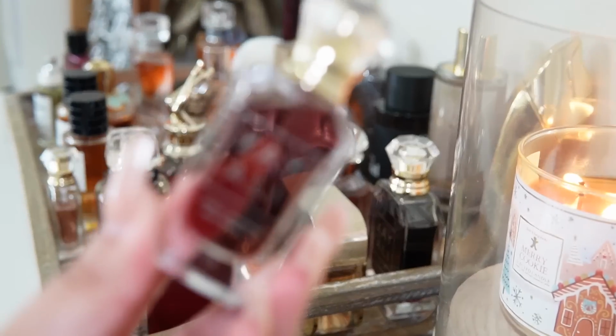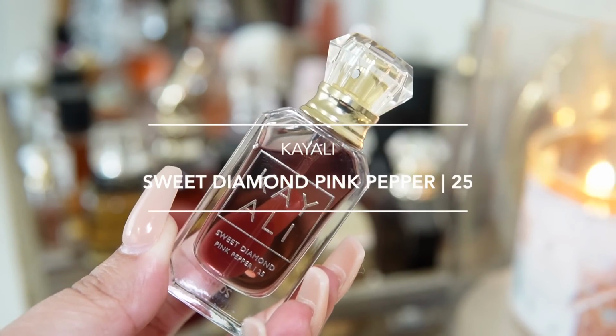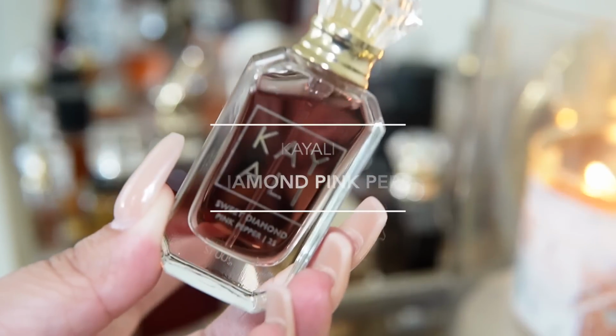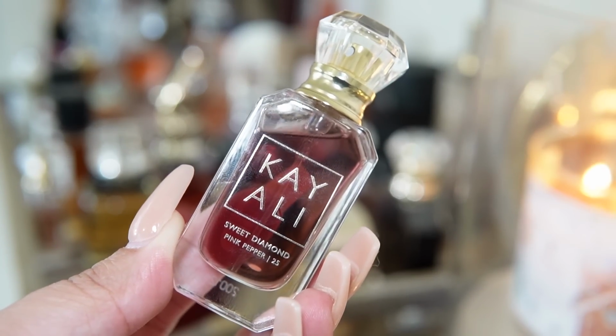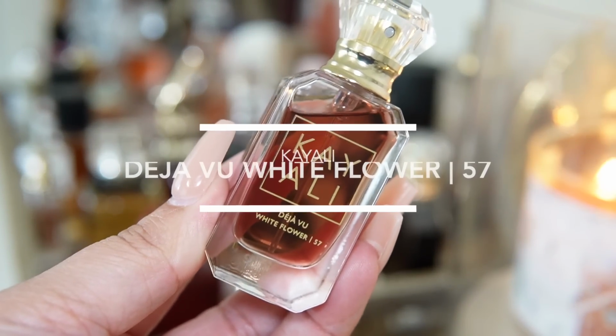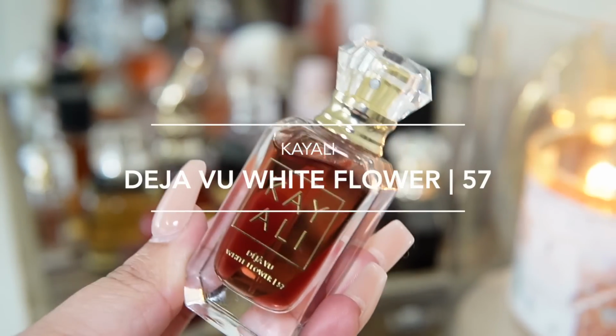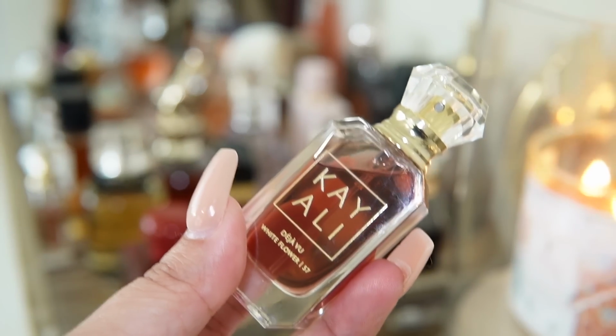I'm also going to be adding a small Sweet Diamond Pink Pepper because I was not a fan of that when it was first released, but I smelled it not too long ago and I did like it a little better. So I'm going to be trying this one out. And then I'm also going to be adding Deja Vu White Flower, which I love, and I want a full size of this. So when I'm done with this one, I'll definitely be getting a full size soon.